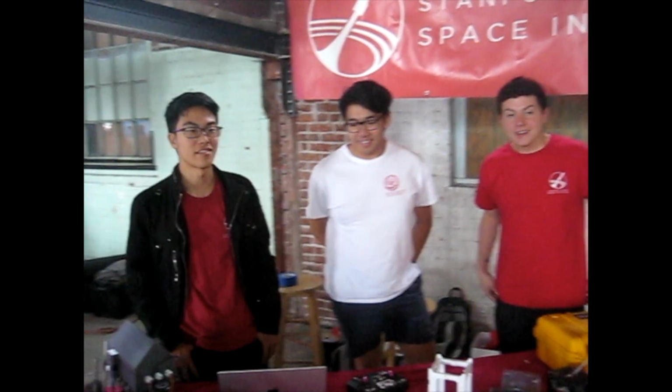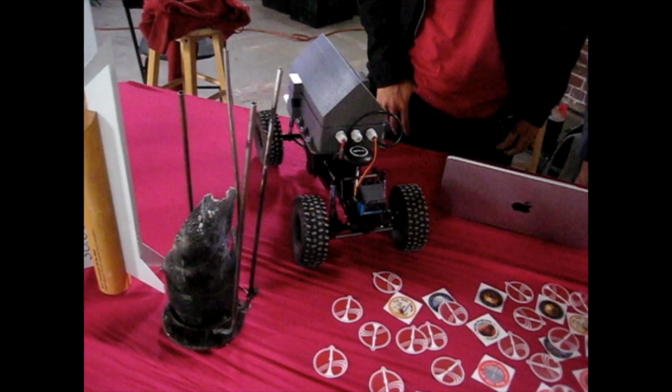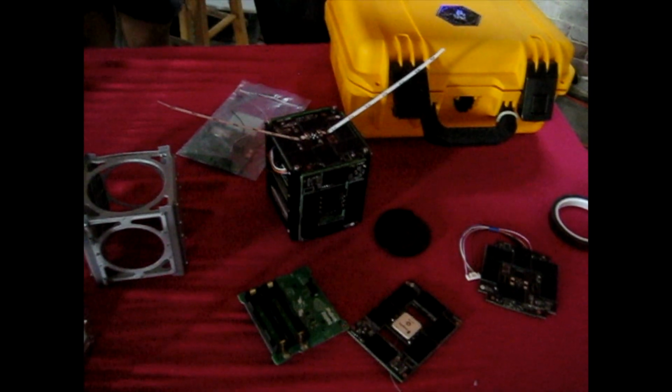Sure. Oh yes, so we're the Stanford Student Space Initiative. We're Stanford's largest engineering club. We do all kinds of space-related projects, with everything from high-powered rockets to designing and sending CubeSats into orbit, to Mars rovers, to experiments we've sent to the International Space Station. We have about 300 active members.